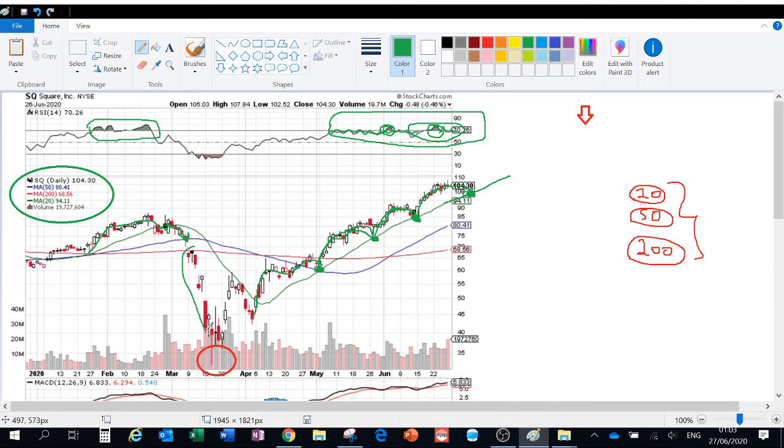The further downtrend I don't consider as a wave because this is a purely COVID impact. So if we look now at the situation at about the 9th of March, this was like a 50 wave, sorry, which used moving average 50, which is the blue line, as a support.